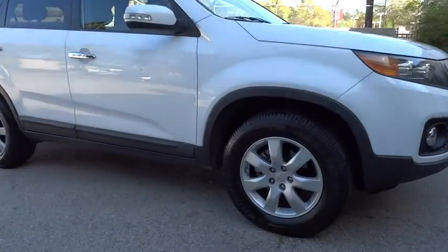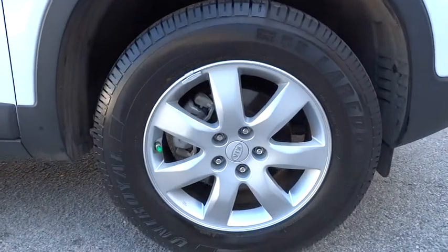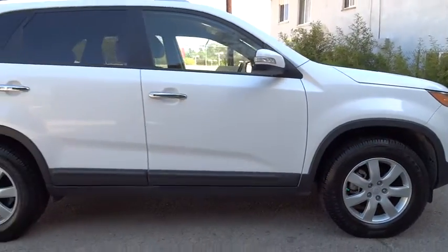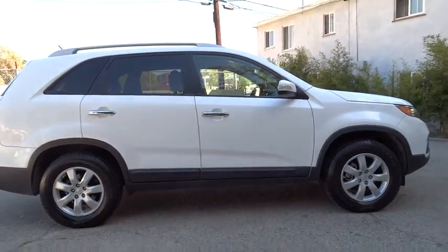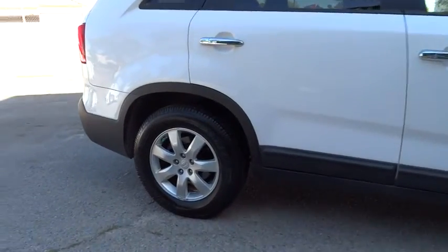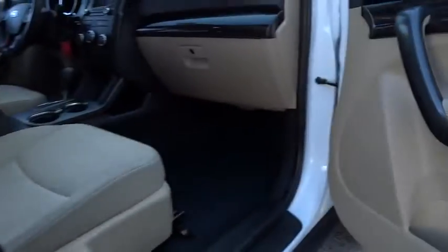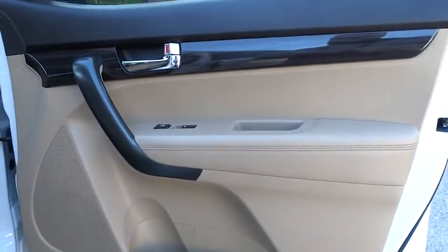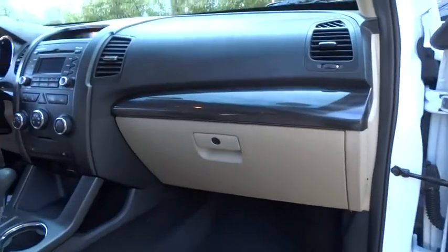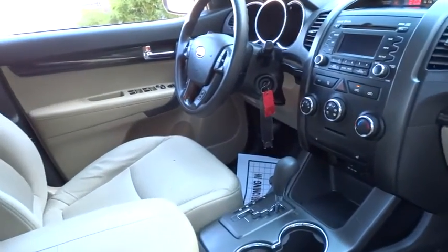Here are some of this vehicle's great options: traction control, dual airbags, air conditioning, front power steering, alloy wheels, four-wheel disc brakes, AM/FM CD MP3 radio, power windows, rear window defroster, CD player, electronic stability control, trip computer, tachometer, overhead console, remote keyless entry, panic alarm, tilt steering wheel, front reading lamps, driver vanity mirror, rear window wiper.